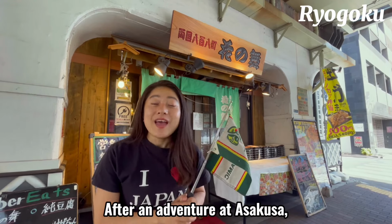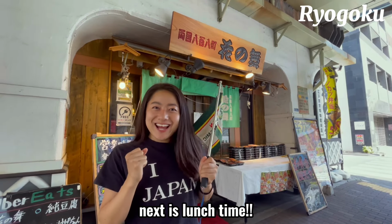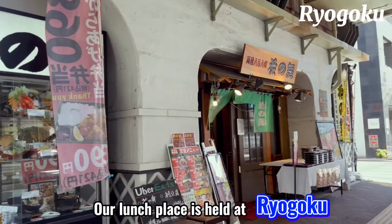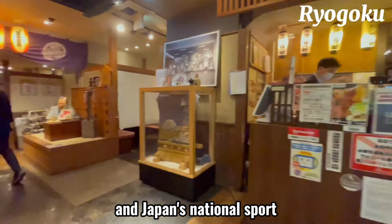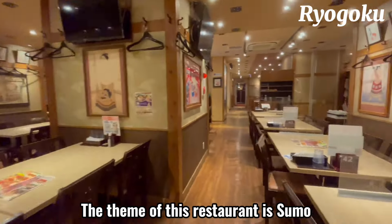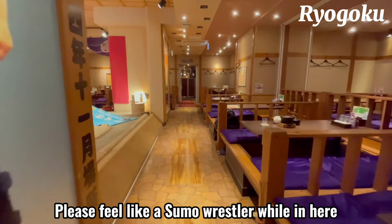Feeling hungry? After an adventure at Asakusa, next is lunchtime. Let's go! Our lunch is held at Dokoku. Dokoku is famous for sumo. Sumo is a Japanese style of wrestling and Japanese national sport. The theme of this restaurant is sumo. Please feel like a sumo wrestler while in here.